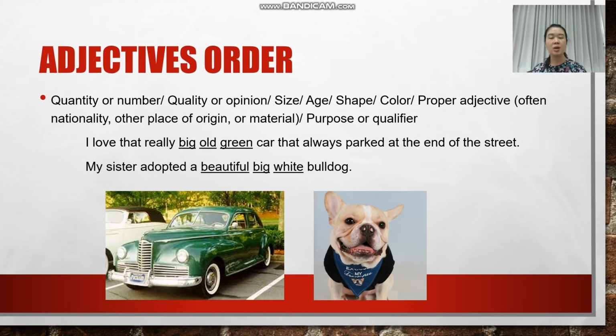We normally start from quantity or number, right? How many or how much do you have? Then quality or opinion, size, age, shape, color, proper adjective, often nationality, other place of origin or material, or purpose or qualifier. We normally order just like this.